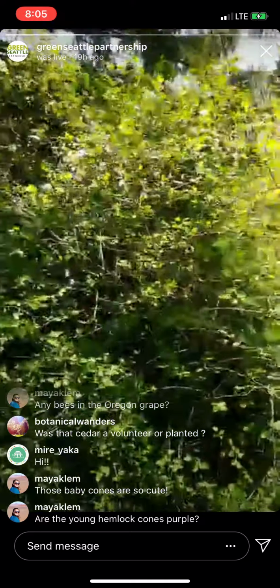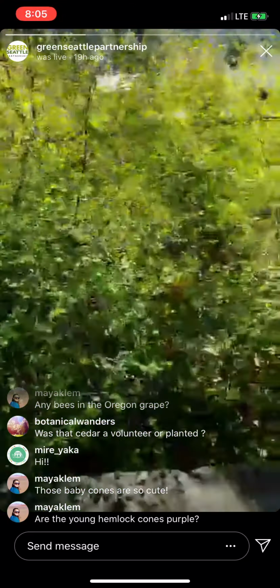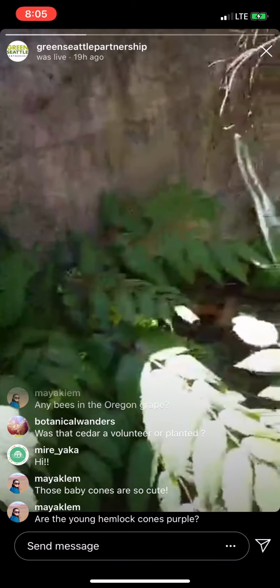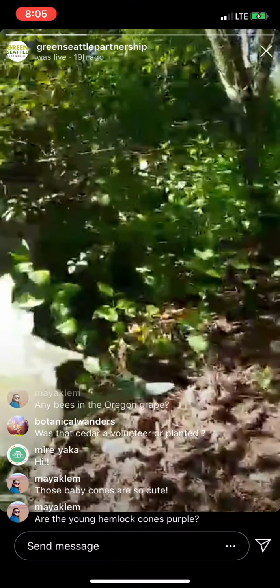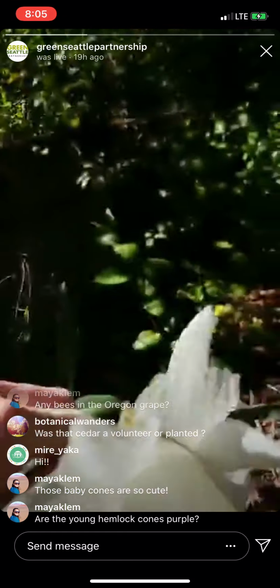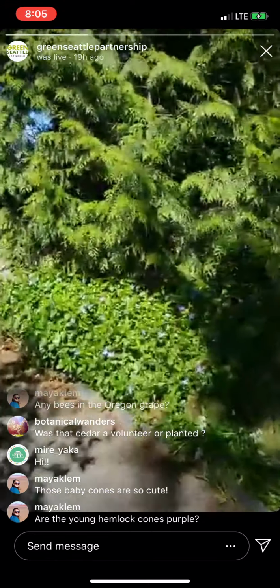Here's more snowberry. It's everywhere in this park. A lot of snowberry. And more low Oregon grape. Can't help but throw in a daffodil. Why not? It's not native, but they don't cause any harm. All right.